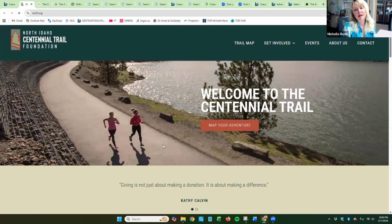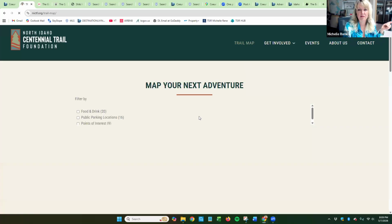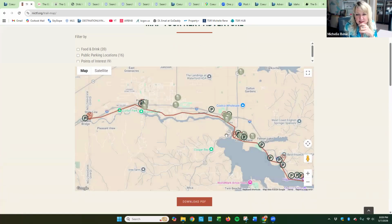I just like to always point out Centennial Trail because it's such a gem. And if you're not from the area and you don't know about it, you just would have no idea. It's one of the most beautiful parts of our country, I think, this Centennial Trail. In the part that goes from downtown, downtown's right in here, the part that goes from here down into Higgins Point, amazing. It's like one of the best bike rides you'll probably ever have. So that is what I wanted to tell you about that.